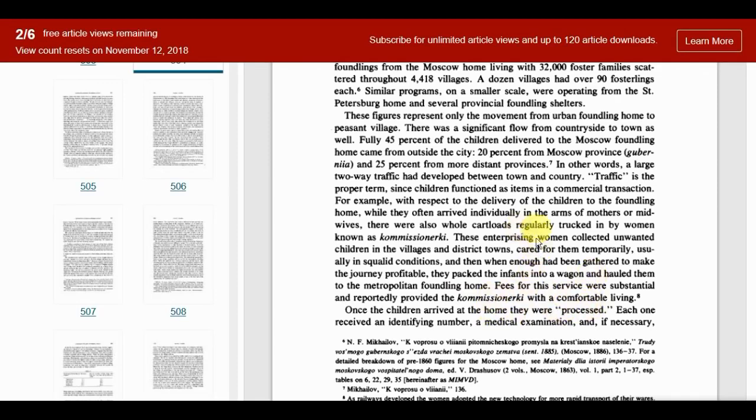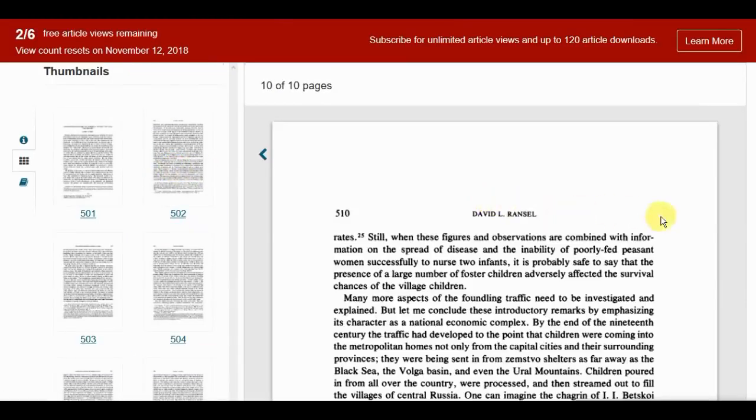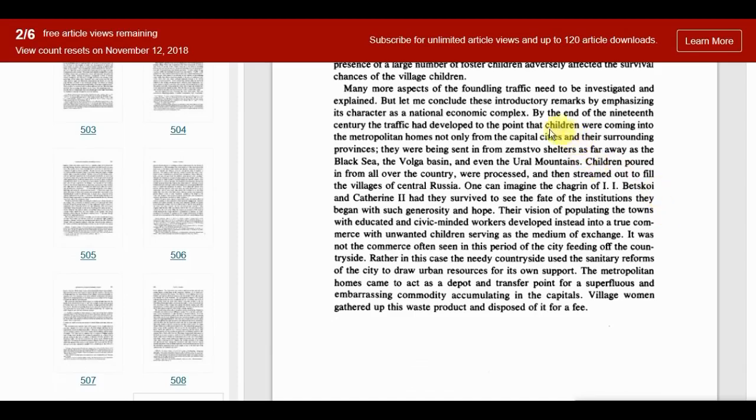So these children supposedly are being packed up in the villages and sent to these foundling homes in the big city, and then from there redistributed to the villages. So that's kind of an interesting situation going on there. And I just wanted to bring up this point.